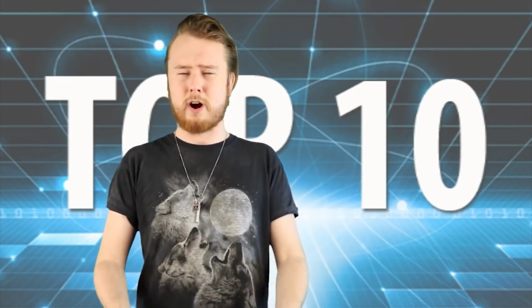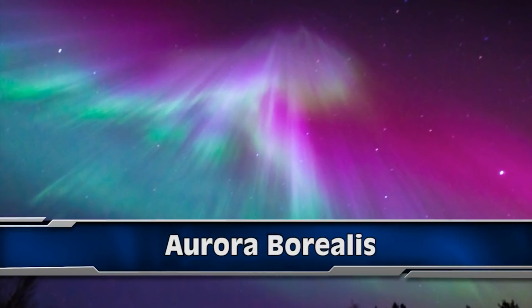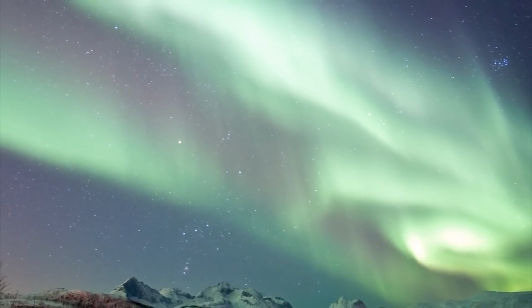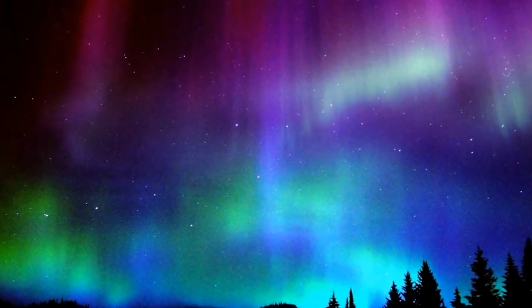We've looked at floods of spiders, we've even looked at rocks that move by themselves, but now it's time for our number one, which is the Aurora Borealis. Otherwise known as the polar lights, the Aurora Borealis is a fantastic lights display that only occurs in the polar regions of Earth, but can sometimes be seen in more populated areas.